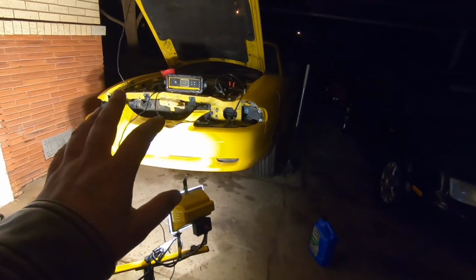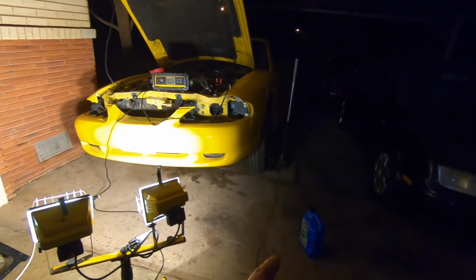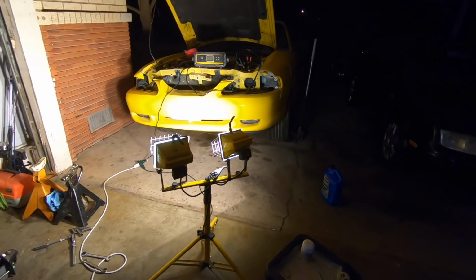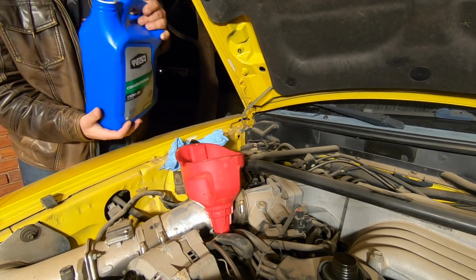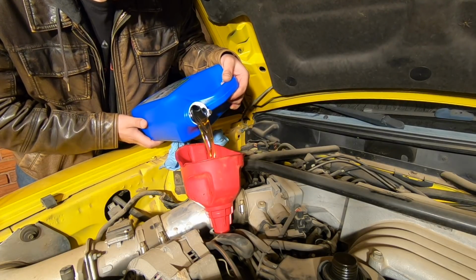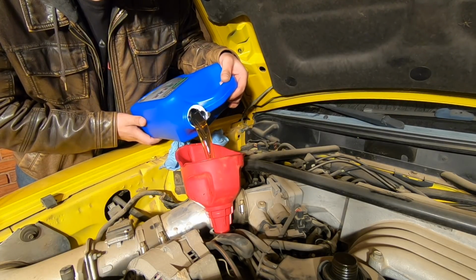We're getting close to starting it, but first we got to put some fresh oil in it. So let's drop it down off the jack stands and get it filled up with oil. All right, let's pour some fresh, cheap oil into this motor before we crank her up.